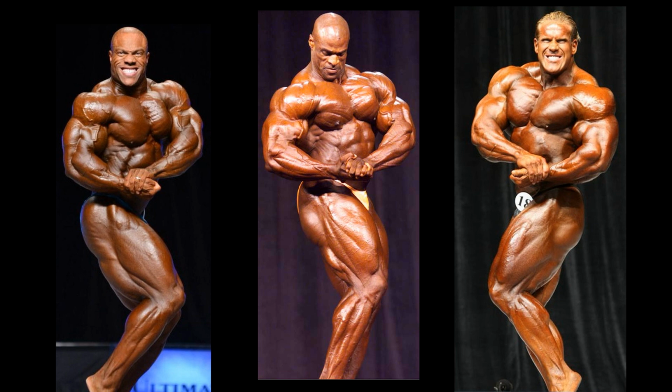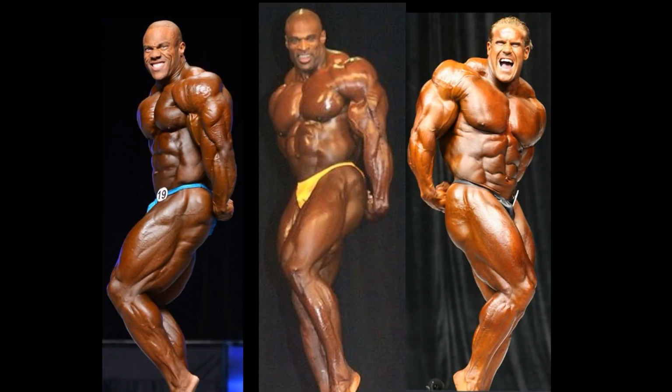But I never liked the side chest pose of Ronnie. It's just not a side chest in my opinion. But speaking as a judge, he is beating Jay Cutler. And Doctor cleaning up in this competition thus far, even right as we speak. The Doctor, Dr. Philip Heath.